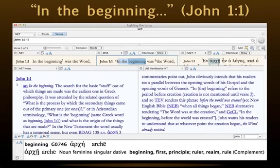John's Gospel is characterized by its very high Christology, which is evident in this opening verse. Rather than the other Gospels, which begin with Jesus' birth in Bethlehem, John stresses Jesus' activity in creation. Thus, he begins his Gospel with, "in the beginning."